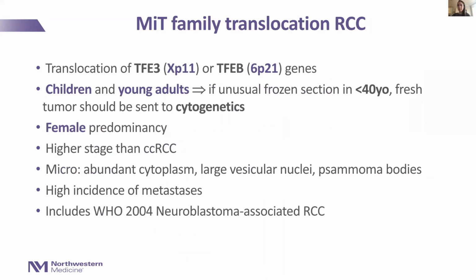So you can also have familial translocation renal cell carcinomas. This is the Xp11 or 6p21, typically in children and young adults. If you have an unclassified renal cell carcinoma, particularly in a younger adult, the tumor should be sent for cytogenetics to look for these translocations. Slightly female predominant, typically presents at higher stage than clear cell renal cell carcinoma. It has a high incidence of metastasis and typically behaves a little bit more aggressively, I believe, in younger adults relative to children.